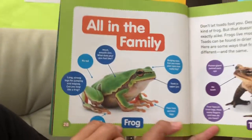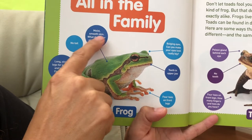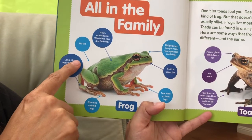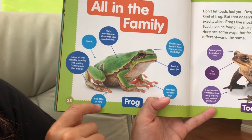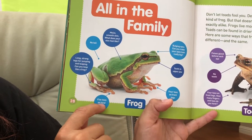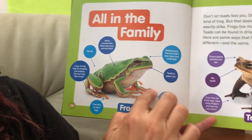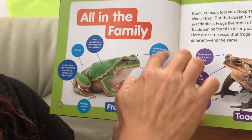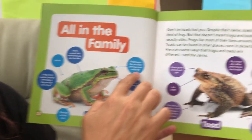Here's a frog. Moist, smooth skin. What does your skin feel like? No tail. Long, strong legs for jumping and leaping. Can you leap like a frog? 5 toes on hind legs. 4 toes on front legs. Teeth in upper jaw. Bulging eyes. Can you make your eyes look really big?